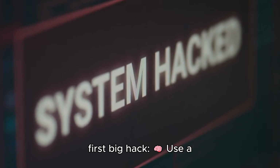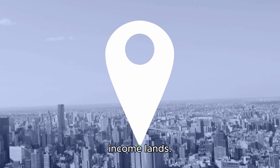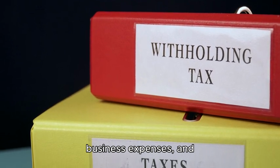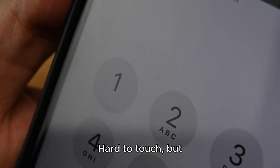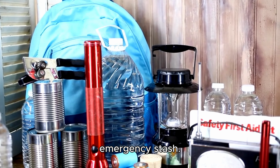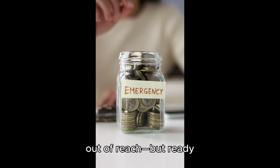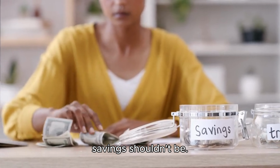Let me give you the first big hack. Use a 3-account system. Main checking, where your business or gig income lands. Business buffer account, a holding zone for taxes, business expenses, and irregular income. Emergency fund account, high-yield savings, hard to touch, but easy to access in a true emergency. This setup creates natural separation between your everyday spending and your emergency stash. No more "oops, I spent my savings on Uber Eats" moments. Your emergency fund should be mentally and physically out of reach, but ready when you need it. If your income is unpredictable, your savings shouldn't be.